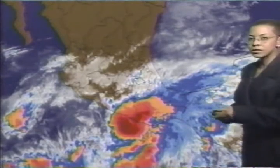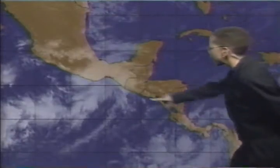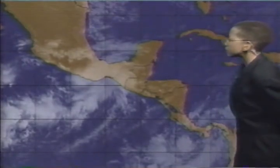Let's take a closer look at the visual cloud cover. Oh, I'm stuck here. Thank you. We are looking at the southern bands out over the ocean, much of the northern bands now inland over Old Mexico. Okay, let's take a look at the winter weather update.